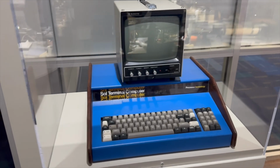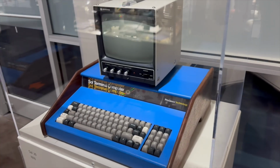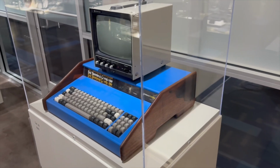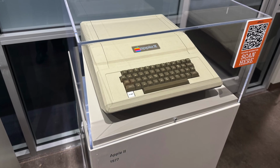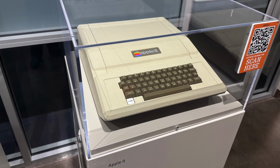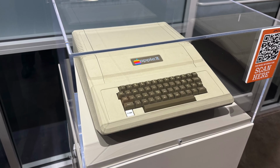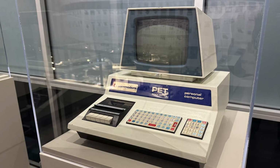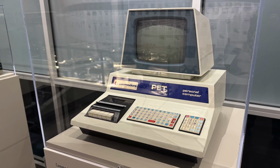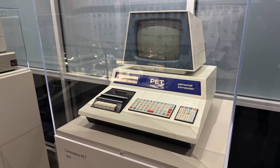This company started out by producing add-on boards for the Altair 8800 and compatible S-100 computers before branching out to create their own machines. Next, we see the Apple II, Apple's breakout computer, and one available from 1977 all the way through to 1993. Further along in the display, we see the TRS-80 by Radio Shack, as well as a Commodore PET 2001, with its chiclet keyboard and built-in cassette recorder for data storage.